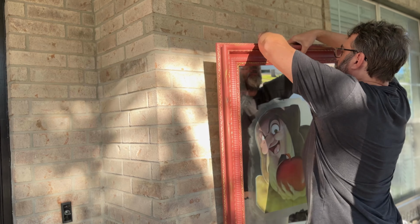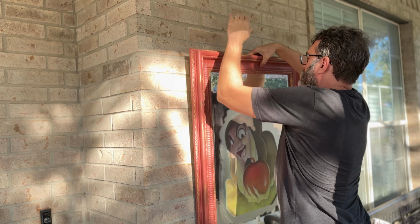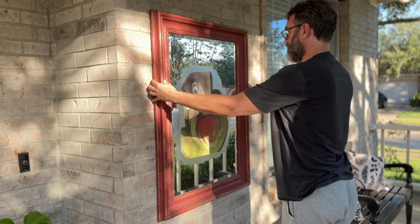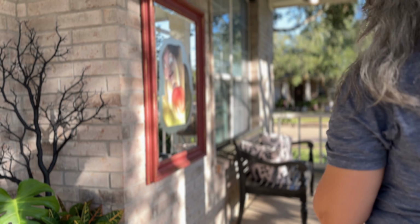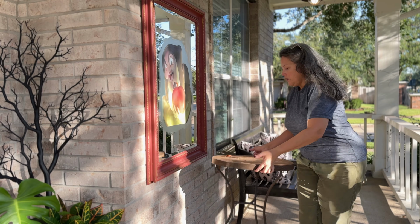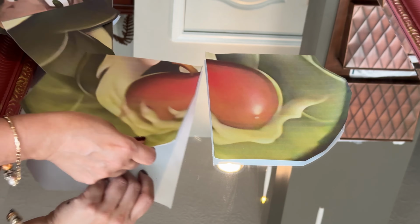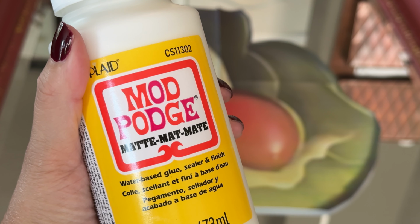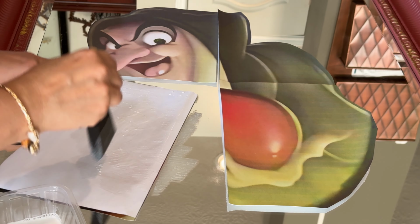Now next to the front door, I have a little area, so I decided to do this mirror with a witch holding an apple to offer the kids, and I thought, okay, that's what I'm going to do. I'm going to try to limit all the color to red and black. The witch was just something I found online. I put it on Canva and made it into 4 sections, cut it up, glued it to the mirror, and Mod Podged it. It's a nice enough mirror that I should be able to just scrape it off afterwards.